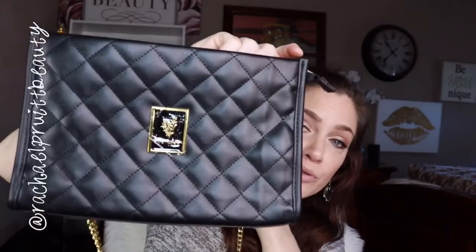Exotic and Hypnotic. Get this beautiful, beautiful bag. You get your 3D mascara. You get a pencil liner and a liquid liner. And you get a palette of your choice, whatever palette you want. An eye primer for your eyes. And that's what you get.